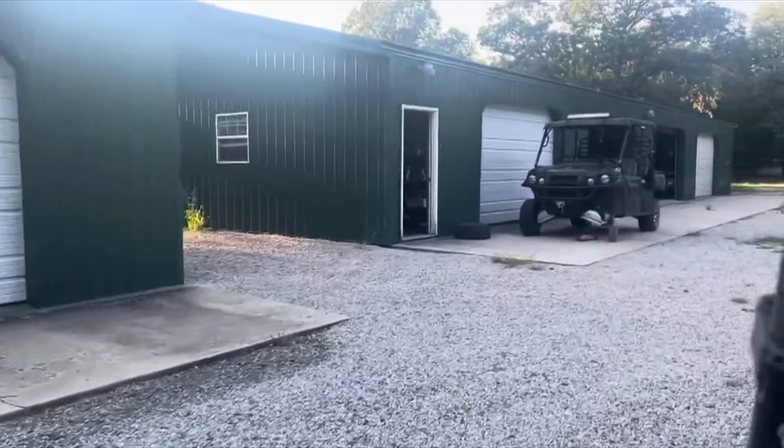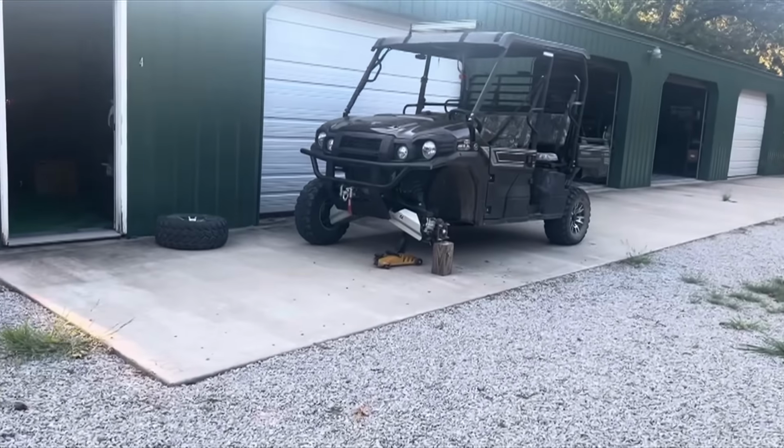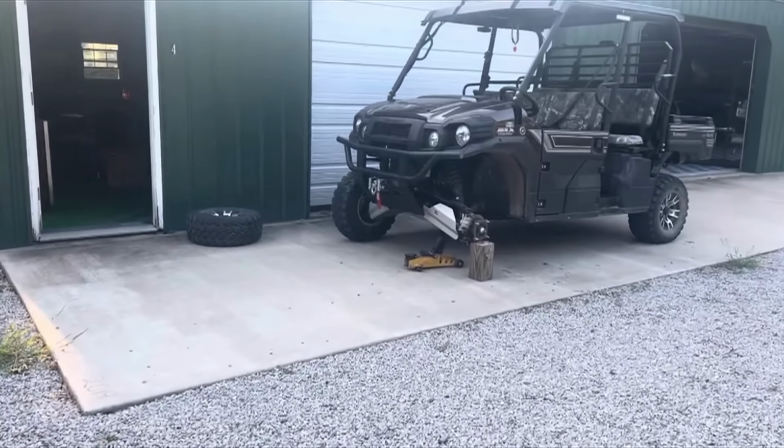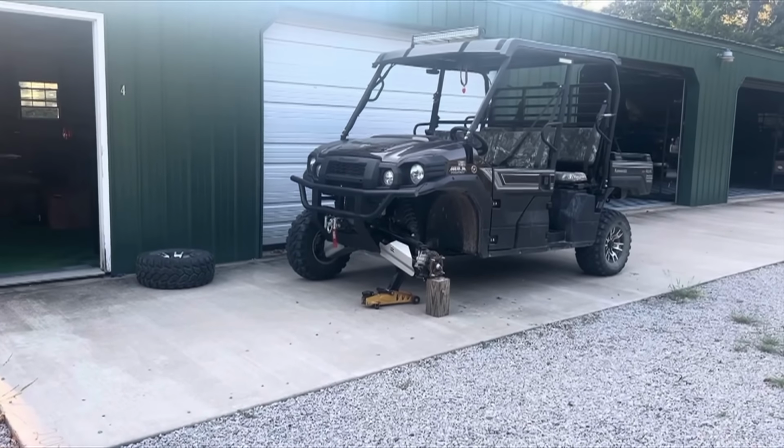And right here is the reason. Right there is the reason. Got a flat tire. Pretty bad flat too. I may have to get me a new tire.